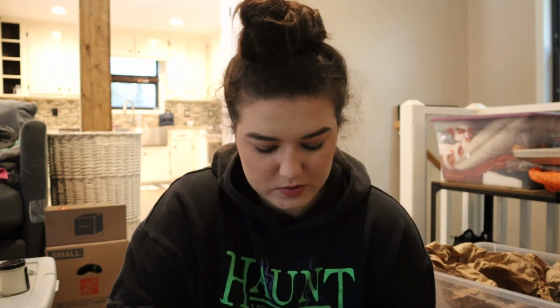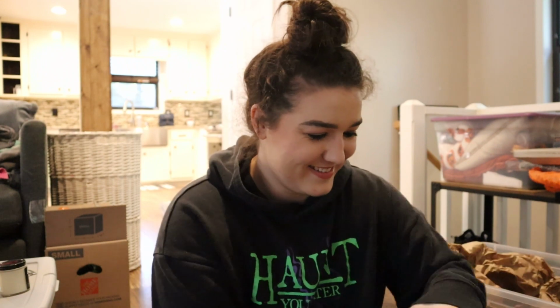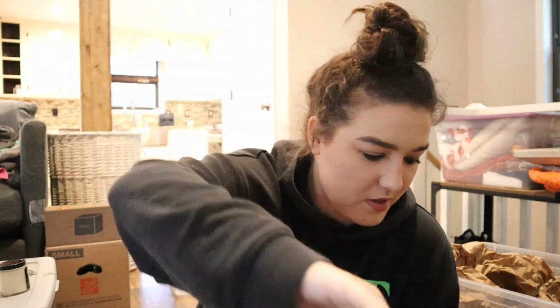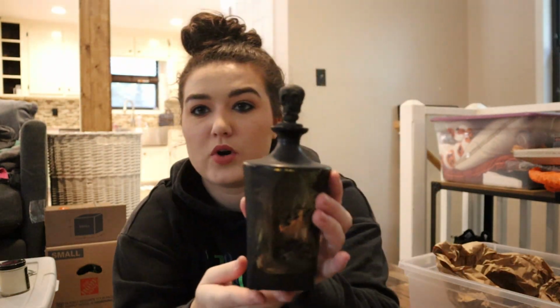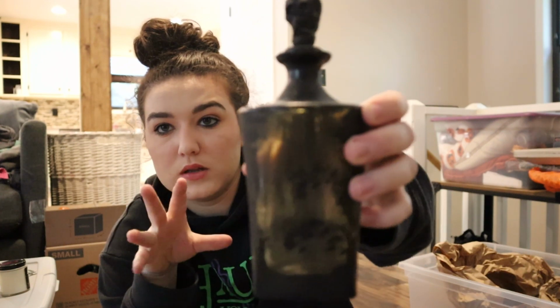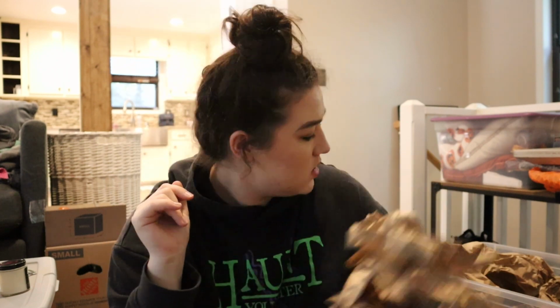More strobe light remotes. And more cauldrons. And spooky potion bottles. See, this is what I mean where I like how these are more unpolished and they look like they'd be in an actual haunted house just collecting dust and grossness for like 100 years. I love that.